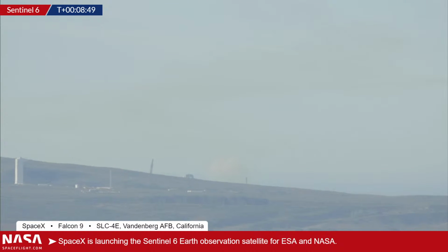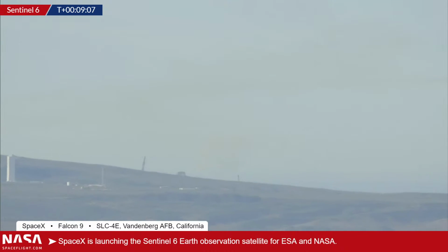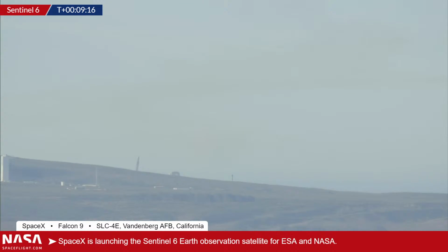All right, how cool is that? Stage 2 did cut off and is in a nominal parking orbit with the Sentinel-6 satellite. So the Falcon 9 rocket has returned to LZ-4 at Vandenberg Air Force Base, and Sentinel-6 for NASA, ESA, and NOAA is in its preliminary parking orbit and in a coast for about 45 minutes before we expect a 10-second reignition on that second stage to get it into its final orbit. But what a day, Jack. What was that like watching it come back?